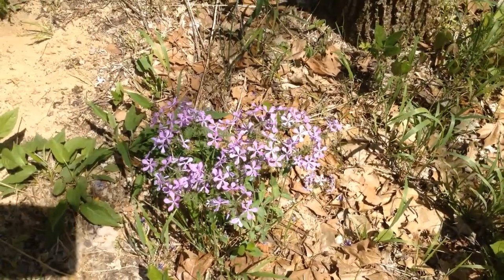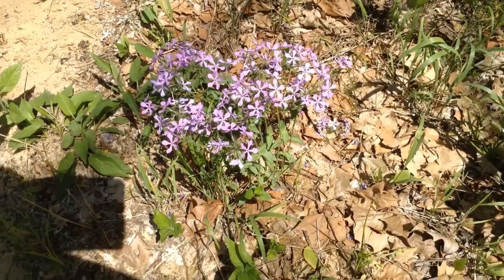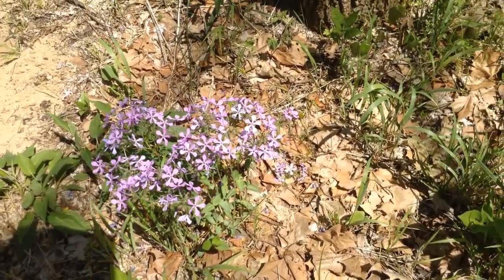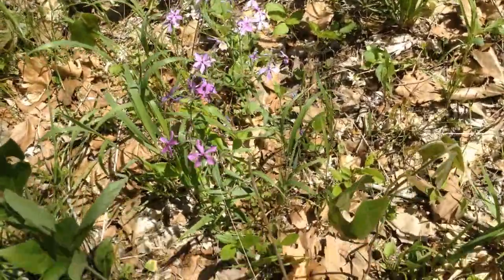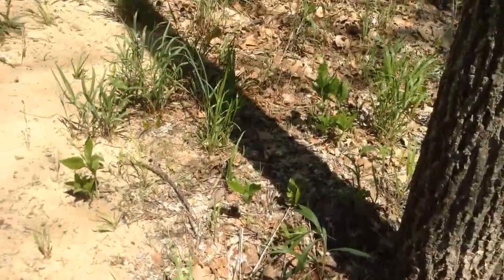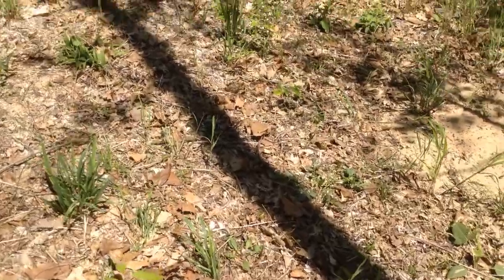And here we are in the bottom. And this is some wild phlox. It's all in bloom right now. We got a little visitor there. And let's look and see what else is out here.